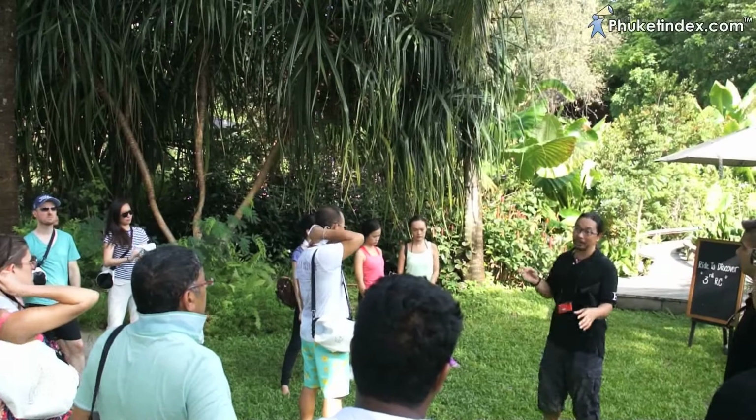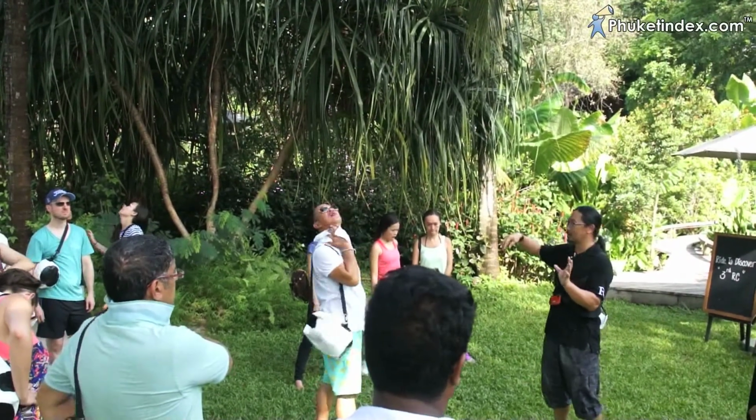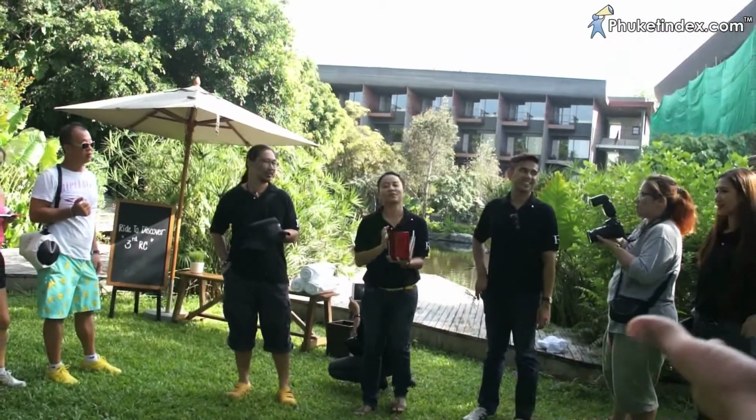Have many of the banyan trees. The bird can circulate it. And we have two types.